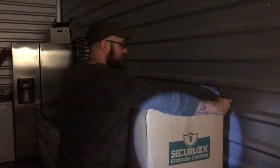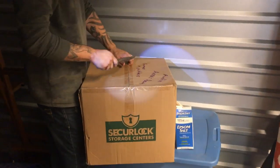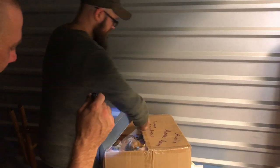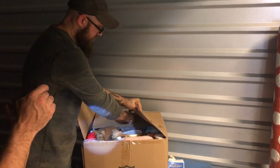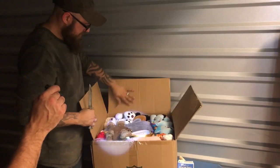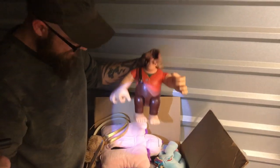And one more. Games and Critters is what this one says. I'm guessing that's stuffed animals. Critters probably stuffed. Could be. There's not been nothing alive. If it is, they ain't alive. Yep, stuffed animals. So, hey, look, I got another one to add.